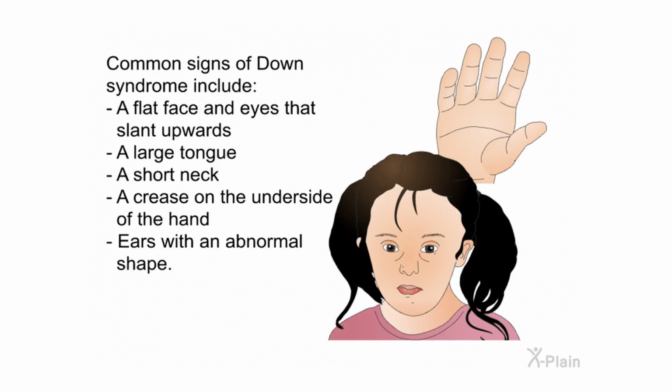Common signs of Down syndrome include a flat face and eyes that slant upwards, a large tongue, a short neck, a crease on the underside of the hand, ears with an abnormal shape.